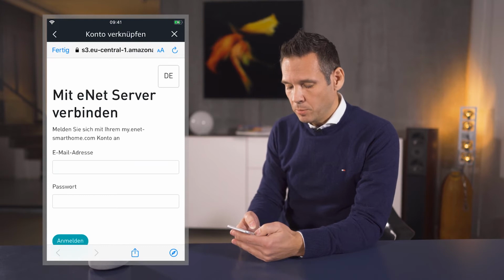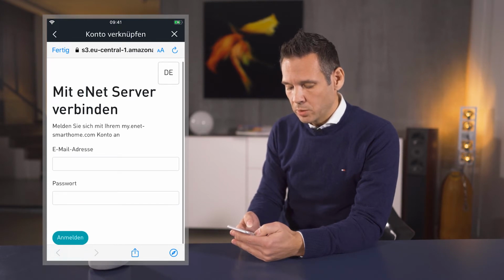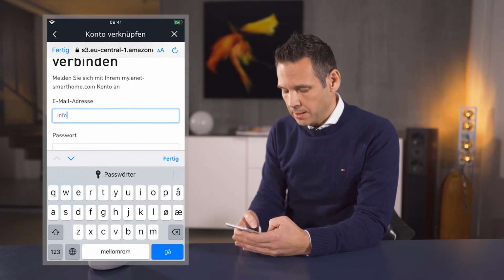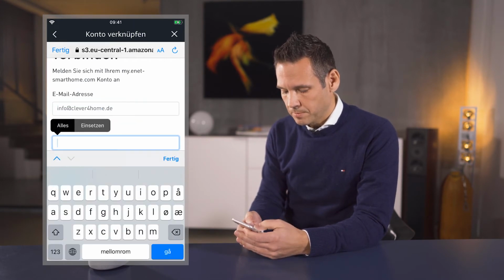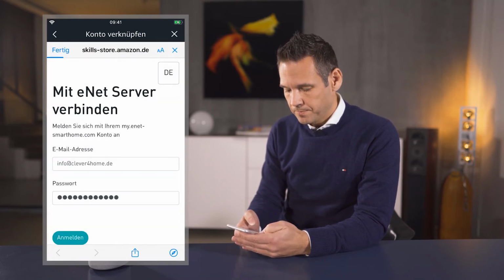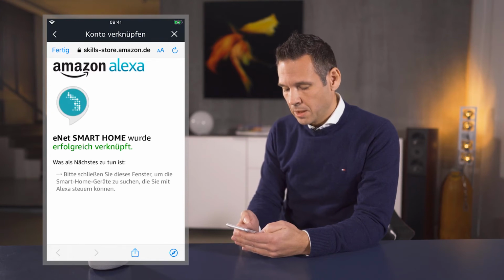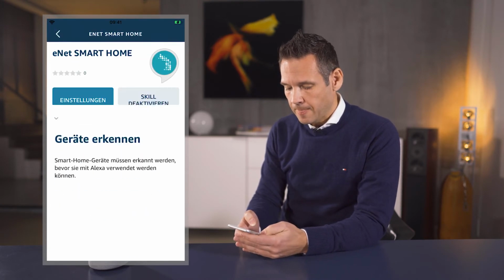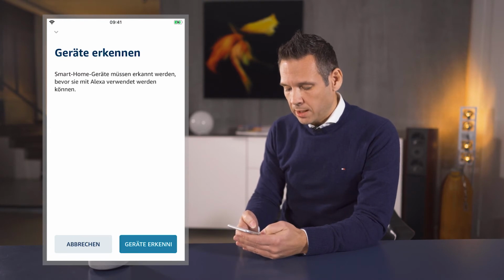We are redirected to a page where we are requested to enter our user data. So we enter our email address and password. To finish, we confirm our entries with the Login button. Now the Amazon Alexa account is linked to the My eNet user account. Now you can tap Finish and the function to start Discover Devices.